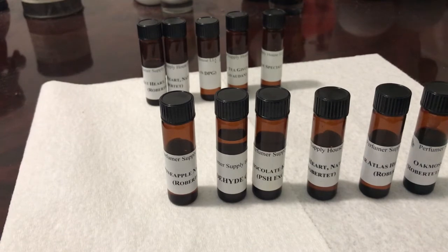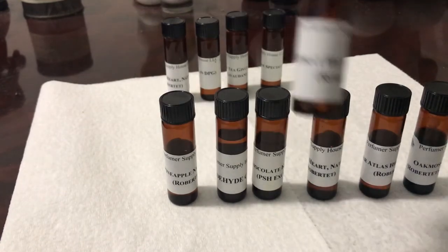I think I'm going to use this for a sort of tiki cocktail fragrance that I'm working on called Satan's Swizzle. And I've made a couple versions of it without pineapple, and I think this might fit in nicely with that. So probably what I'm going to be using the pineapple for first.